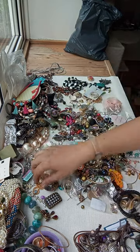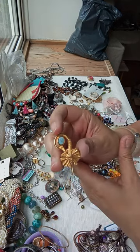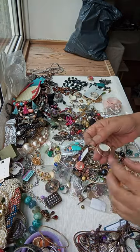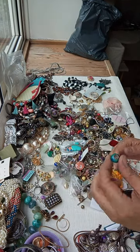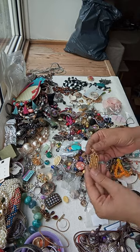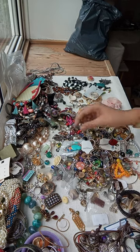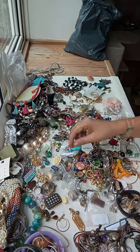Pin brooch. This one is a pin. It's not marked, it's gold tone with opal, blue opal. And blue opals. I like the white ones, but the blue ones are nice too. Beads, loose beads. A vintage ring. Oh, these beads. Yes, they are sterling silver. Centered glass beads, and I've just sold one to America. I had a drop lot I sold to America. Someone from America bought it.